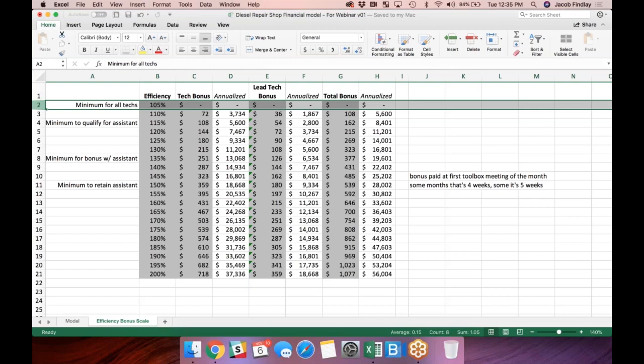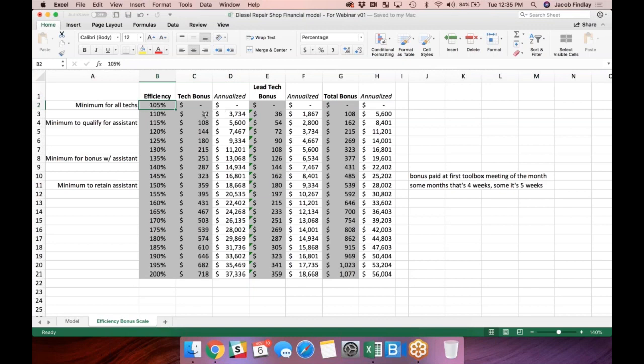So at this shop, a lot of that was going on. Anyway, 105% minimum for all techs. Once they get to 110%, they start kicking in a bonus. It's a weekly bonus. If I get to 115%, I qualify for a weekly bonus of $108, which for me as a technician is another $5,600 a year.